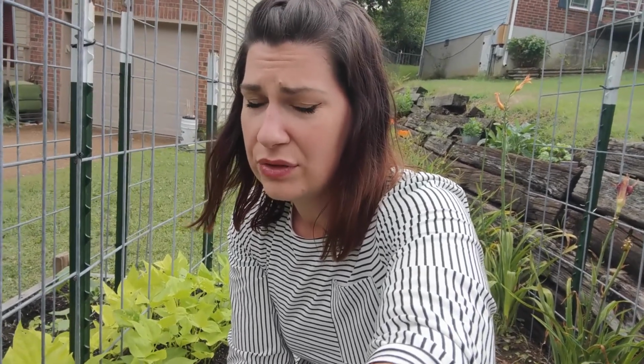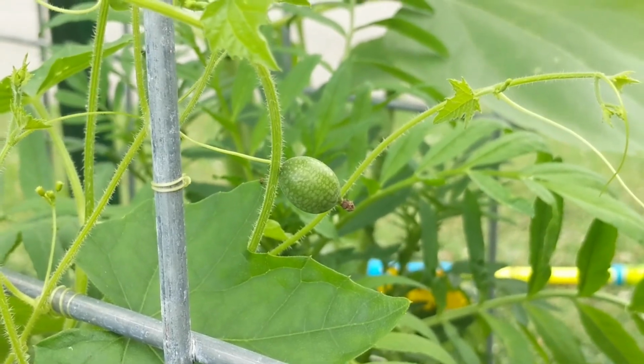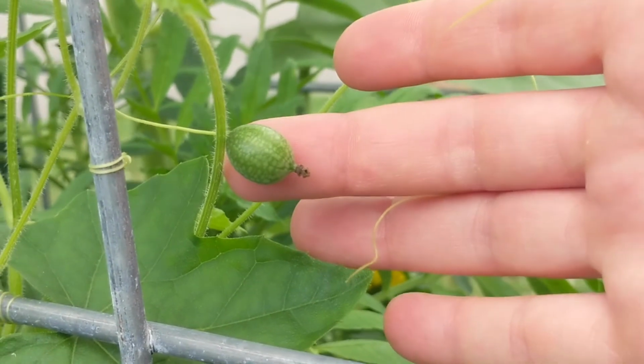Last year I got these cucamelon seeds, and we started them in a pot inside in the spring, and it took forever for them to do anything. I've learned over the past months that that's typical for cucamelons. But this week we had a cucamelon pollinated, and now it's really plumping up. So here is that guy, he's really cute. And it's still really tiny, for perspective, here's my finger.